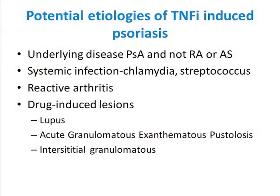So the potential etiologies of TNF-associated lesions include underlying disease. Is their underlying disease psoriasis, and you misdiagnosed them as rheumatoid arthritis? So is this really PsA? You've diagnosed them as RA. That's generally not the case. A systemic infection such as chlamydia or streptococcus, again, in all of these series, cultures have been obtained and have been negative. Reactive arthritis is another consideration. You know that the lesions of reactive arthritis can look just like palmopustular psoriasis. Drug-induced lesions, of course, are what we're talking about today.